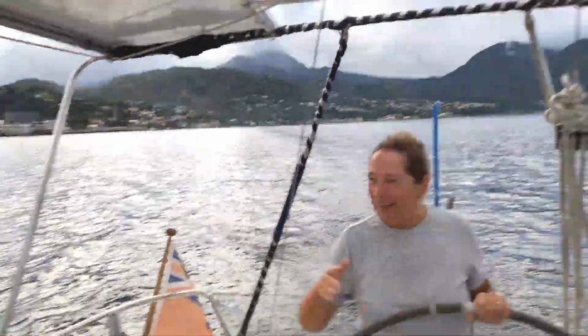Morning from sailing Vita, which is leaving Roseau and negotiating around the stern of the cruise ship that's deciding to come in front of us, and then we're heading up the coast.